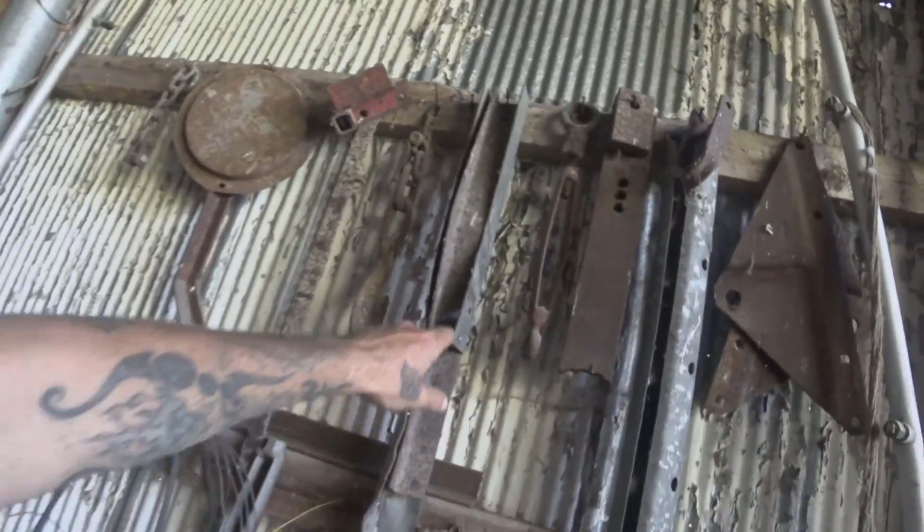Old bicycle rim, all that. Look at all that cool stuff, eh? Take a while to kind of poke through it and see if there's anything good. Old turnbuckle. That's pretty cool. Springs, chains. Yep, use those. Oh, look at the old rat, eh?